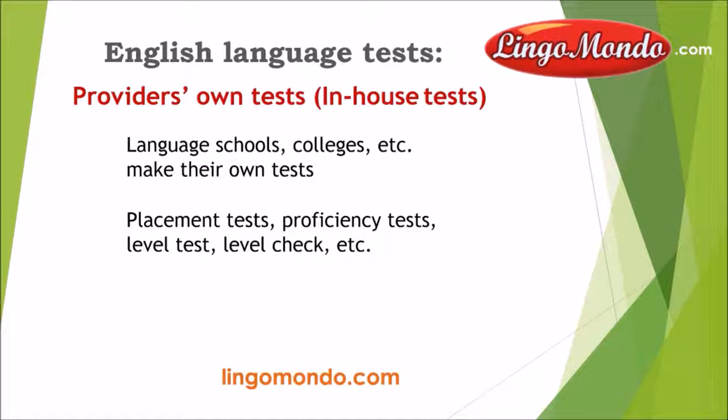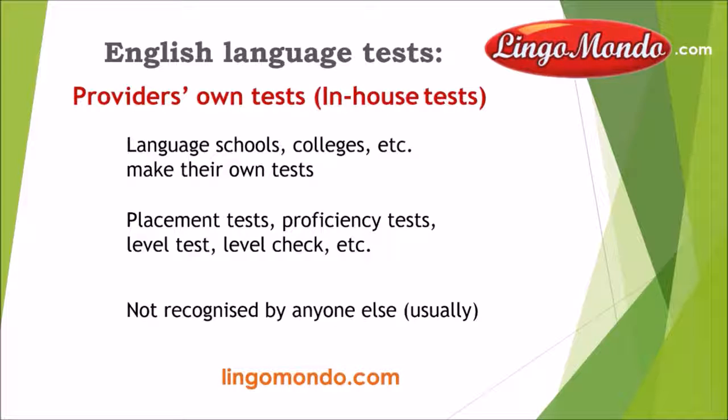Sometimes English language schools talk to each other, they know each other, so your test from one school may be recognized by another school. This can happen. Schools talk to each other, some of them trust each other, and they would accept a level check or a level test, a placement test from another school. But you definitely need to speak with them and ask them if that would be possible if you are in such a situation where you need to change schools.